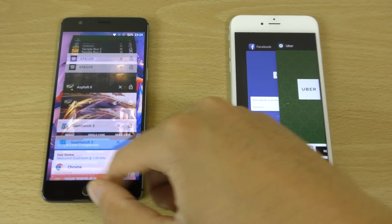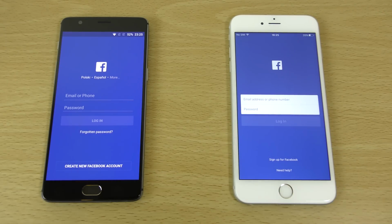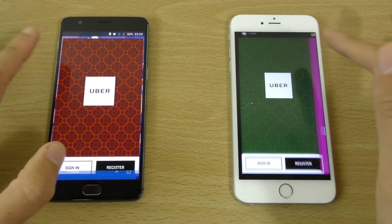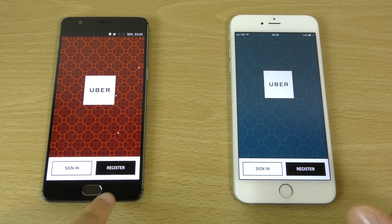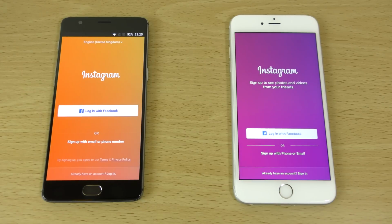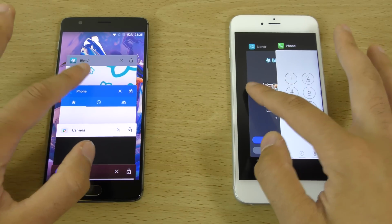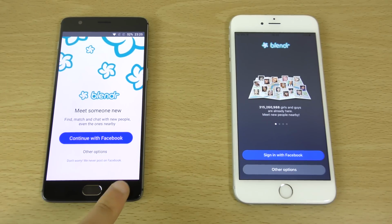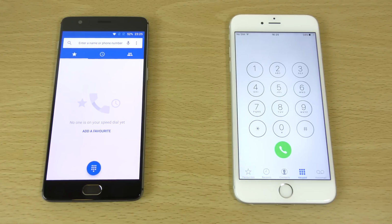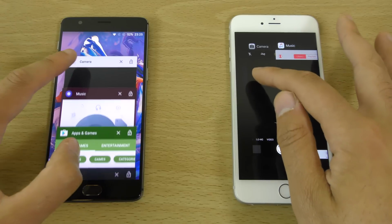We can just have a look at the multitasking on both of them. So this is 2 gigs of RAM versus 6 gigs, for those who don't care about specs. And a little bit of reloading here on the iPhone. Usually it handles it very well, but you can see the iPhone is a little bit reloady today, and the OnePlus handles it perfectly. Might not handle it perfectly if you don't edit the build prop. You have to root it to do that, like I have done.